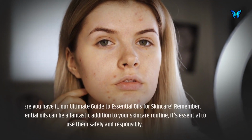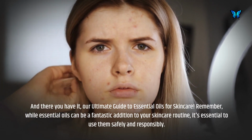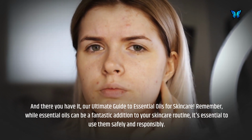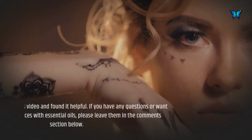And there you have it, our ultimate guide to essential oils for skincare. Remember, while essential oils can be a fantastic addition to your skincare routine, it's essential to use them safely and responsibly.